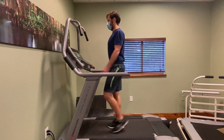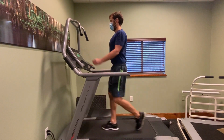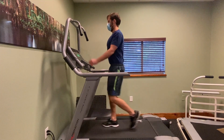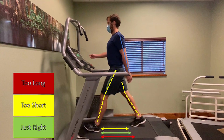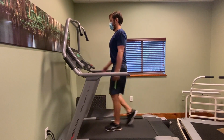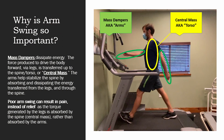It's very small. So to fine tune your step length, just try to take some big steps when you're walking, then take some small steps, and then just try to find a happy medium that feels the least impactful and the most smooth. Alright, now it's time for the most important discussion, the arm swing.